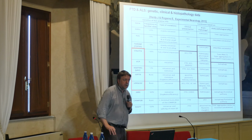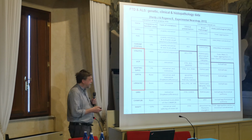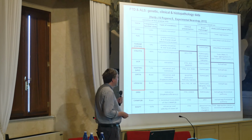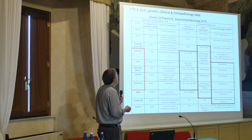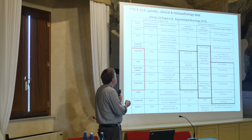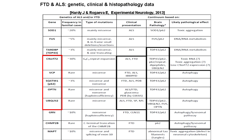So then we decided to go on to FTD and ALS, and this is the list of FTD and ALS genes. This list is current of about a year ago, but the list grows very quickly at the moment. And it groups this set of genes here: C9orf72, VCP, P62, optineurin, and ubiquilin-2. These are genes which cause either frontotemporal dementia or motor neuron disease in different individuals, sometimes a mixture, but they can cause different syndromes in different individuals.